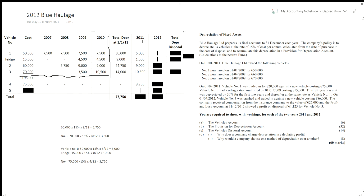So now I can total up the depreciation for 2011. I'm going to need that for the depreciation account later on. These will be my P&L figures. This is my 29,750. That's my total depreciation for 2011.